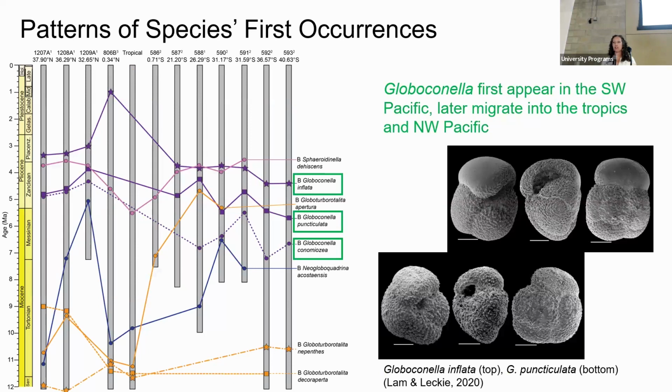More species first occurrences. So for the globoconellids, here's inflata, puncticulata, conomiozea. No surprise here, they first occur in the Southwest Pacific Ocean. That's where they first evolved. They then later migrate into the tropics, and then later even more into the Northwest Pacific Ocean. So there's a few of these. If you trace the purple lines, they kind of step up into the Northern Hemisphere.